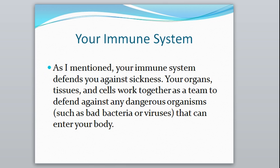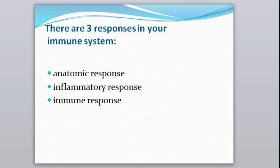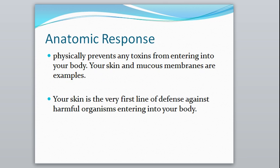Your immune system, as I mentioned, defends you against sickness. Your organs, tissues, and cells work together as a team to defend against any dangerous organisms such as bad bacteria or viruses that can enter your body. There are three responses in your immune system: anatomic response, inflammatory response, immune response. The anatomic response is when physically your body prevents any toxins from entering into your body.